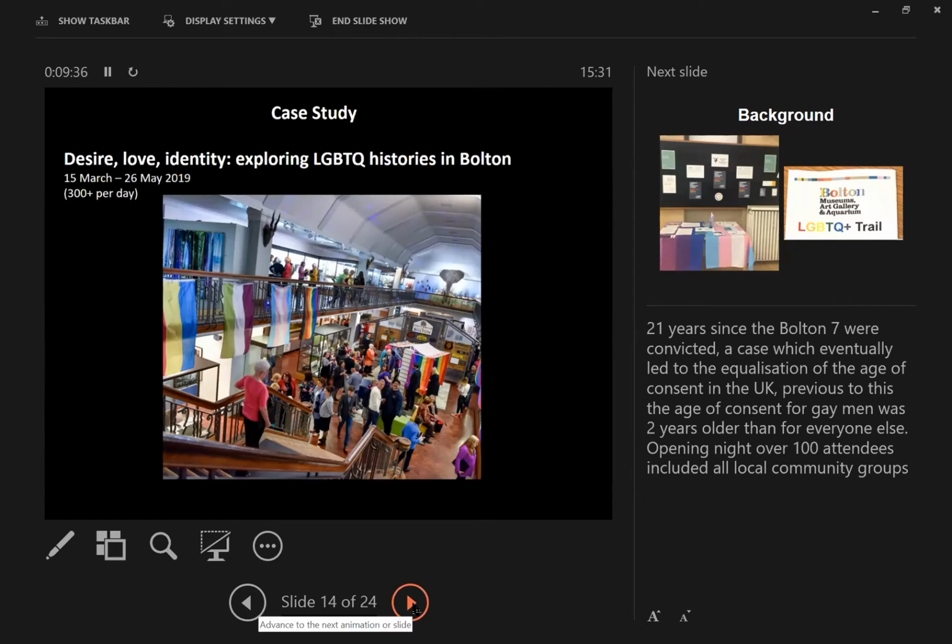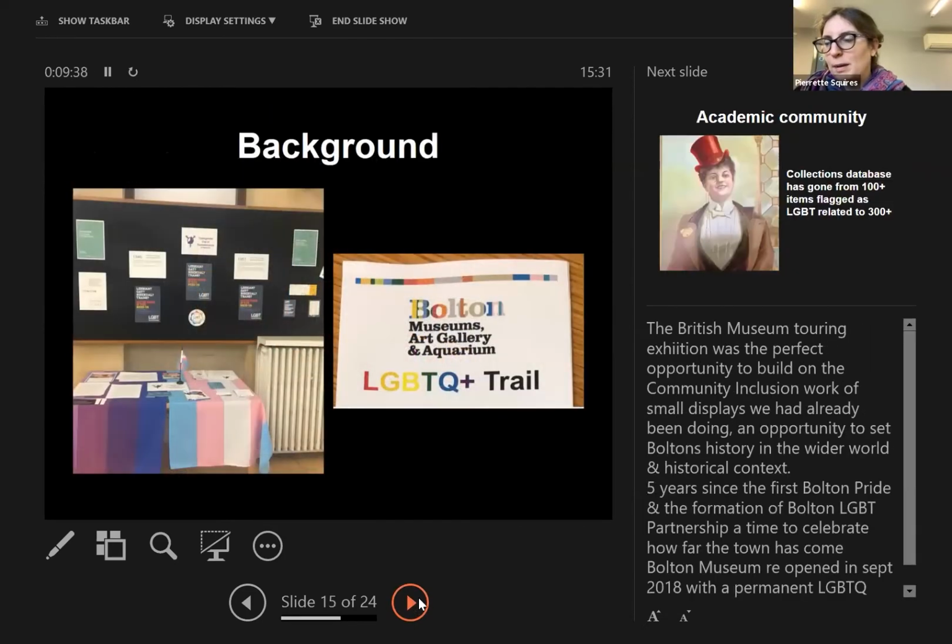The LGBT community in Bolton, I don't know how many of you know much about it, but it had been one of the least supported and most discriminated against in the country, even legislatively, right up until quite recent times. So Bolton was the last place in the UK to convict gay men before the age of consent was equalised. And that only happened in 1997. So, you know, when we were looking at this exhibition, this was within active living memory of a lot of the community in the town.